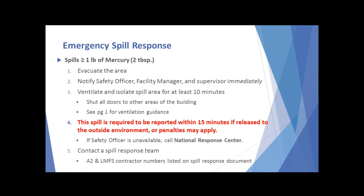And the only difference here, if you spill more than a pound of mercury, it is required to be reported within 15 minutes if it is released to the outside environment. It's pretty unlikely that that would occur around here, but if it should, either the safety officer will make that call, or if she's unavailable, call the National Response Center. The number is listed in the document, and then call your spill response team.